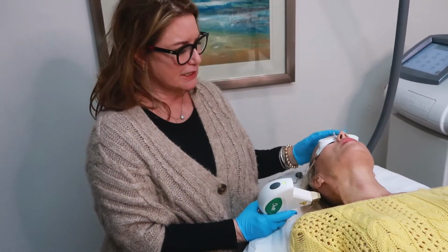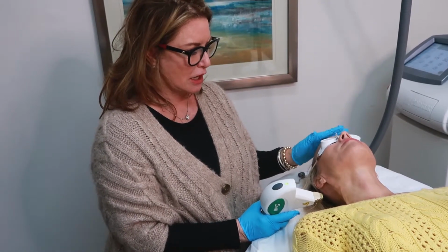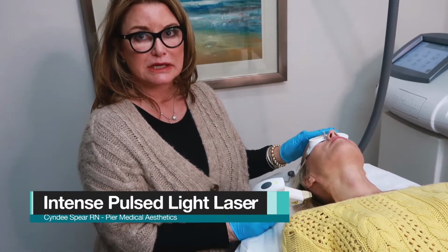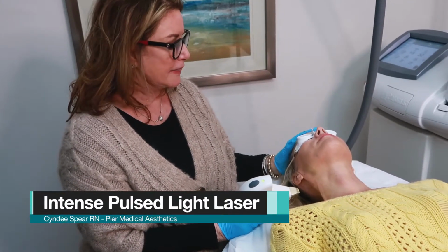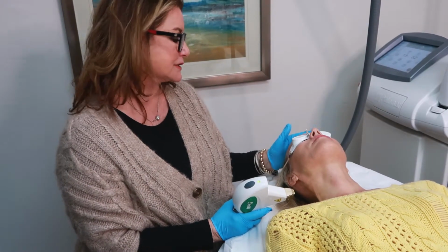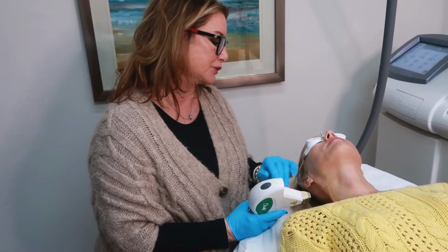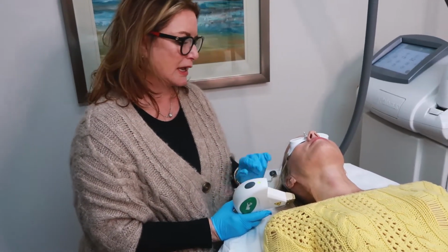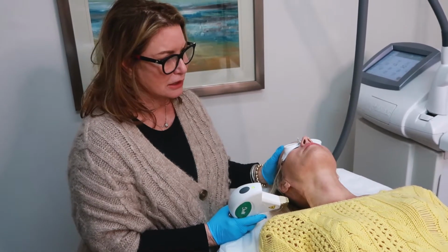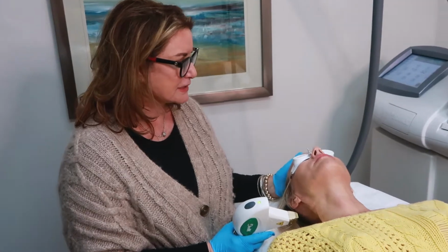So the first laser that we're going to be applying to your face today is called an IPL, which stands for Intense Pulse Light, and that targets red capillaries and brown sunspots, and will probably even help a little bit with the slight bruising you got from your injectables. And you shouldn't feel too much pain. You'll feel a flash of light, a little bit of a rubber band snap, and it'll be doing one pass. Awesome.